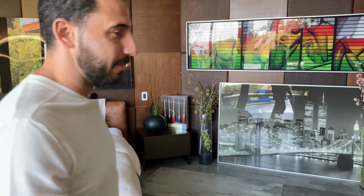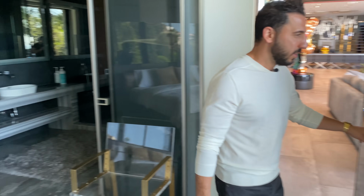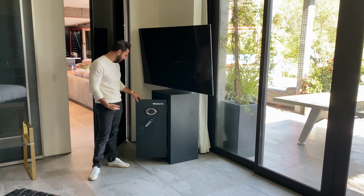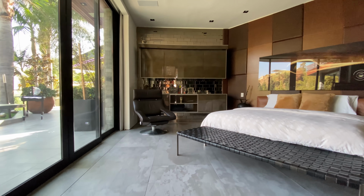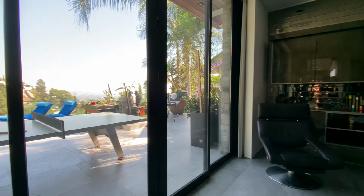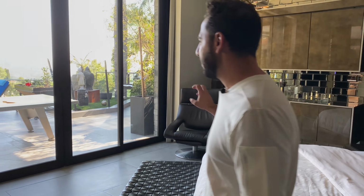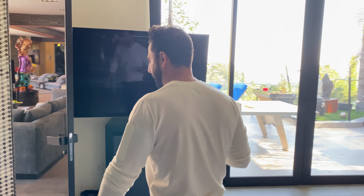And what I like about this bedroom is the fact that who needs a TV stand when you can just use a safe? This is not the master bedroom. The master is upstairs, and you have the whole upstairs for the master, but this is a great secondary bedroom because it leads out to the pool, which I love.